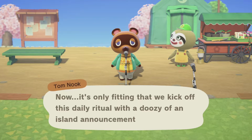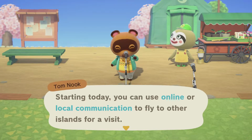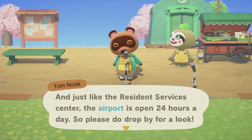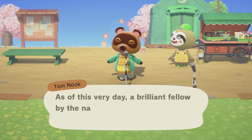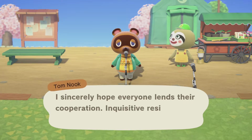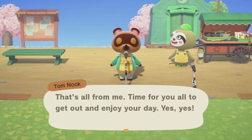Let's see. It's only fitting that we kick off this ritual with the doozy and the only announcement. Starlight Airport's now open for business starting today. You can use only a local communication to fly to another island visit. They also offer postal services and like resident services. The airport's open 24/7. And they do have another island to share. Is it this fair of the day? Blathers is running from Starla. Blathers has a keen interest in biology, past and present, and he's here to save Starla. I sincerely hope that everyone lends their cooperation. Quiz and the residents just stop by for details. That's all for me. Time for you to get started to enjoy your day.